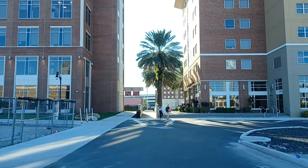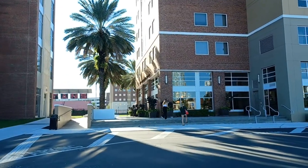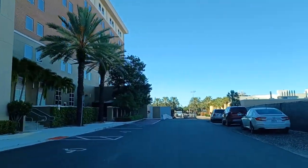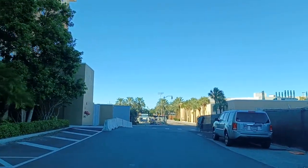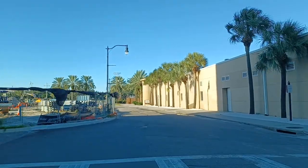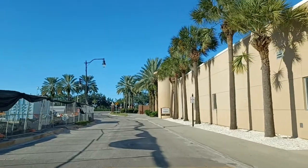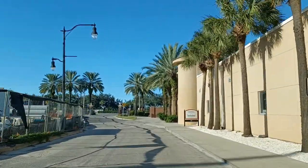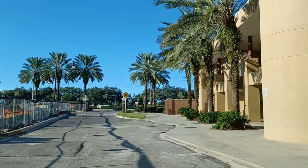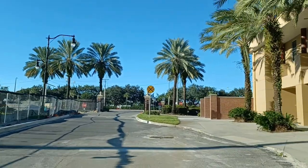And this building is the Frank and Carol Morsani Hall. Going this way. Let's see what we're gonna find. Okay, this is the CUS building, Communication, Gymnasium, Science. Wow, the gymnasium, cool.